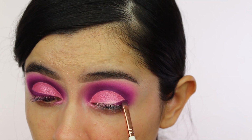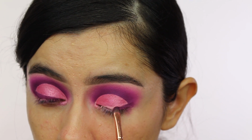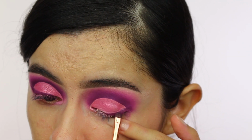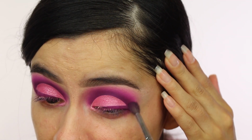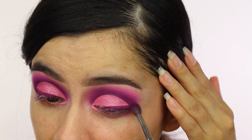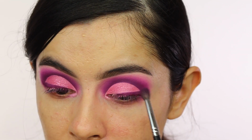Now make sure you don't use too much concealer, because what happened here was that it kind of bunched up together, so just be careful not to use too much concealer. That was my mistake, because the color ended up getting darker. So just make sure you don't use too much concealer, and make sure to blend everything out.